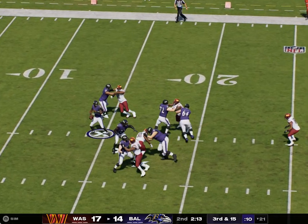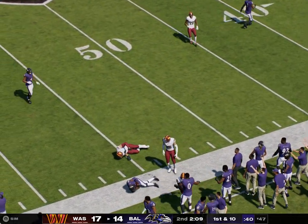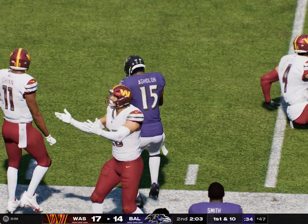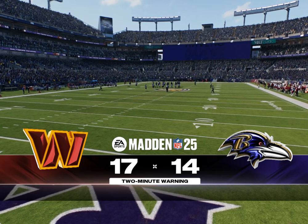Now on third and long, they'll look to throw. Able to find the open man. That's complete. And they work this well upfield across the 45. Boy, a nice play there as they wind up converting on third and 15. 2 minutes remaining in this first half of football.